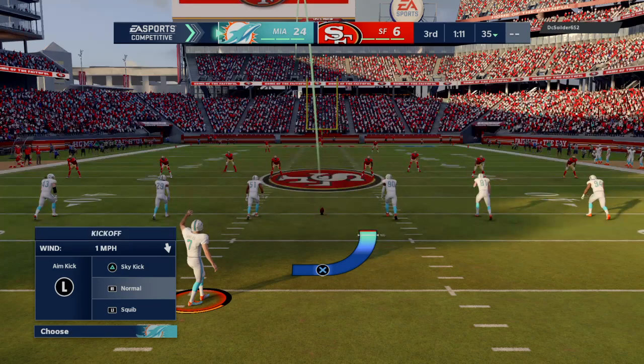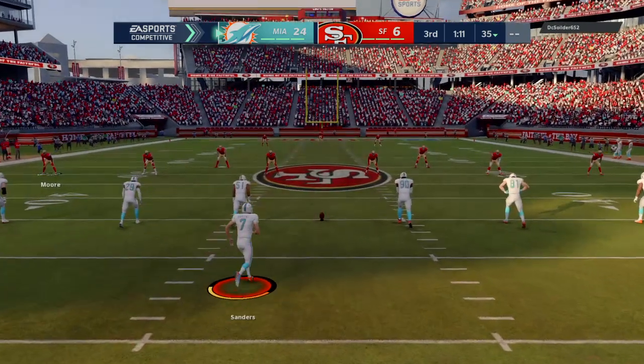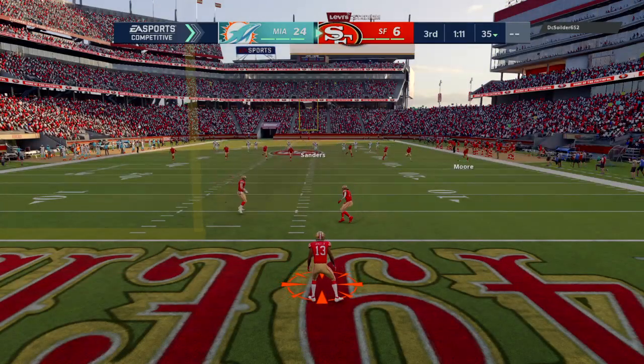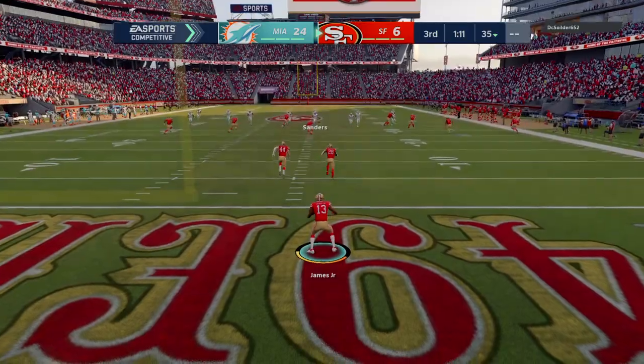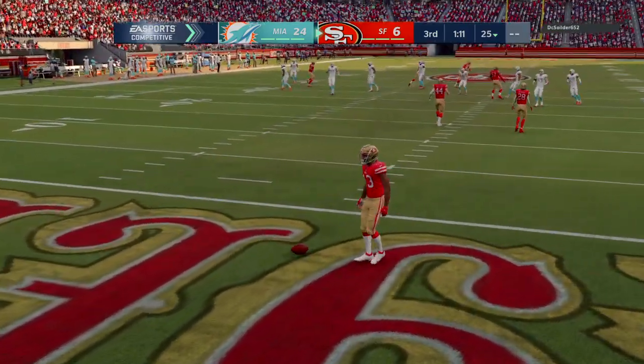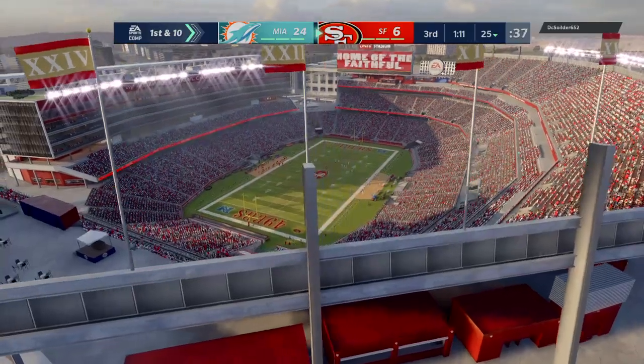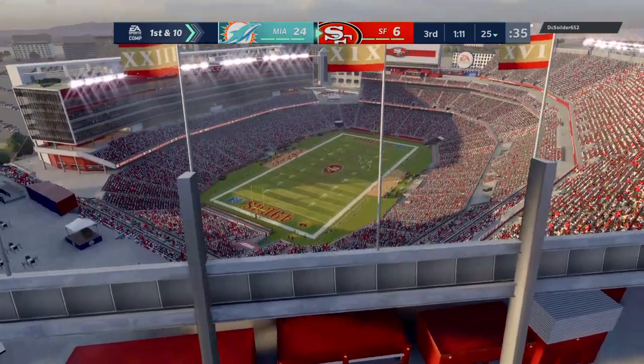Jason Sanders to kick off for Miami. Now after the touchdown, ready to kick it away is Sanders. This taken in about 4 yards deep. And we see James, he will not return it, and they'll bring it out to the 25. 25-yard line.